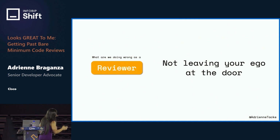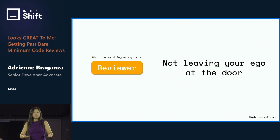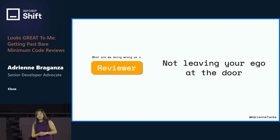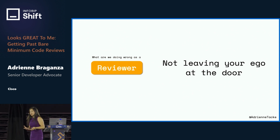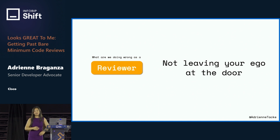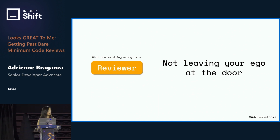As a reviewer, you set the tone for the code review. It's you who has a lot of leverage. People are putting up their code changes to you to ideally get approved, so they're waiting for that approval from you. If you decide to send back some comments or some feedback or some suggestions, you might cause additional work for the author, depending on what those comments are. So you have a lot of leverage as a reviewer.